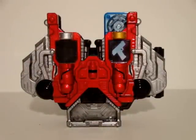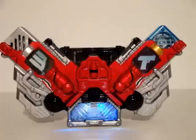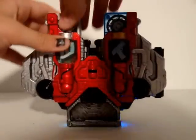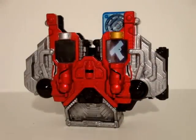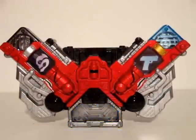Now, for some non-explainable combinations, here's Engine. And here is Skull.